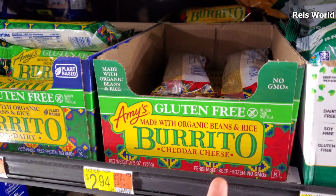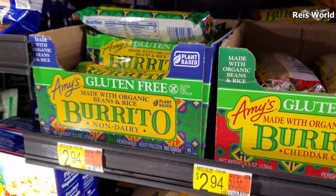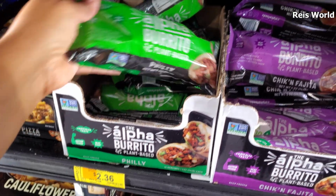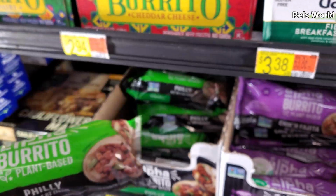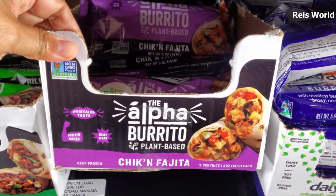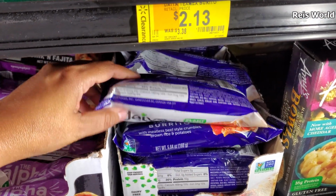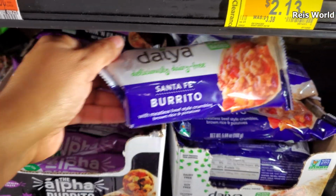Bean and cheese burrito, gluten-free, $2.94. They also have non-dairy with beans and rice for $2.94. The Alpha Burrito, I have not heard of this brand, but $2.36 here. It is plant-based. They have chicken fajita and $3.88. Let me pull this one out. Santa Fe Burrito, it is plant-based.